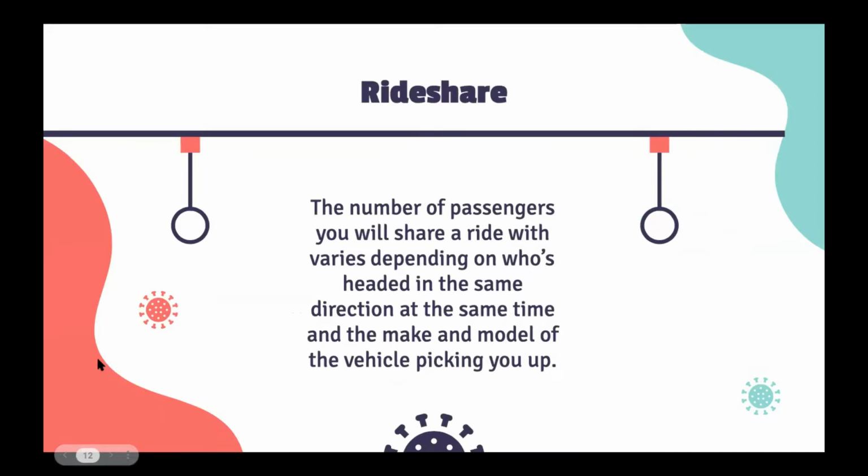So there's this option on the app that's called rideshare, and that is the number of passengers you will share a ride with. And that varies depending on who's heading in the same direction and at the same time. And it also depends on the make and the model of the vehicle that is picking you up.